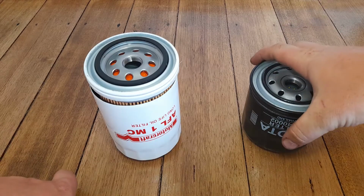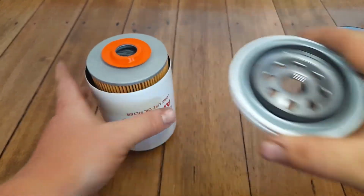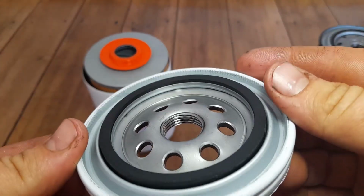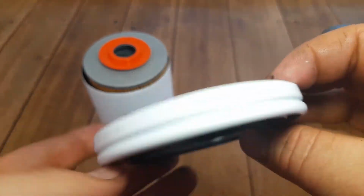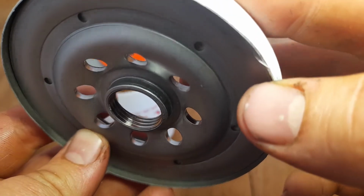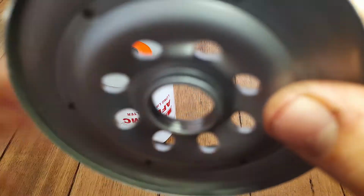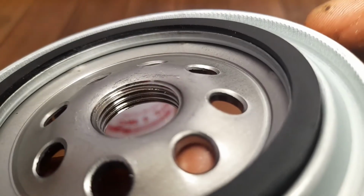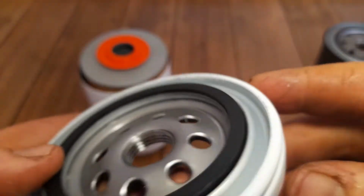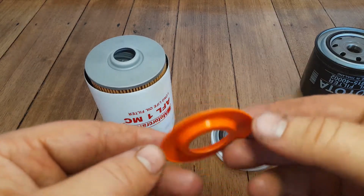Alright guys, got these cut open, so I'll have a look at the Ford first. So our base plate is pretty nice. It's clean, you can see nice thickness there. Got 4 threads there, so that's fairly average but not bad. It's pretty solid.